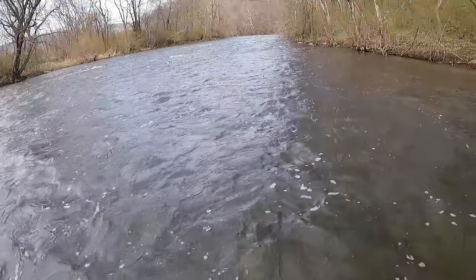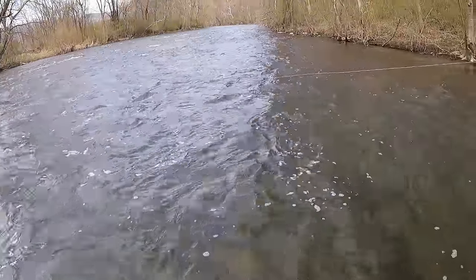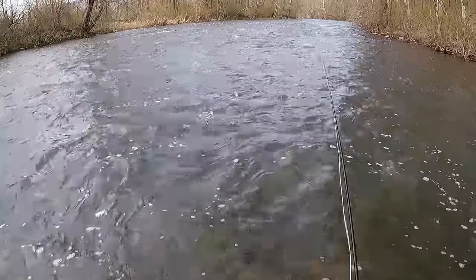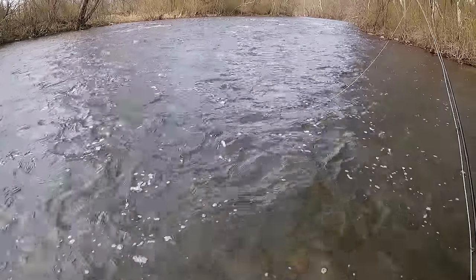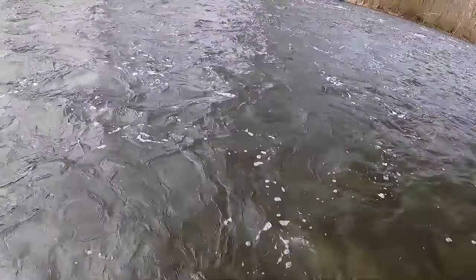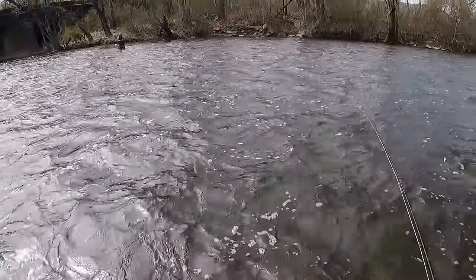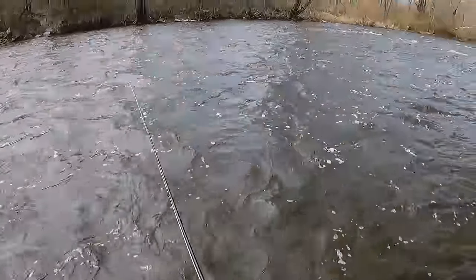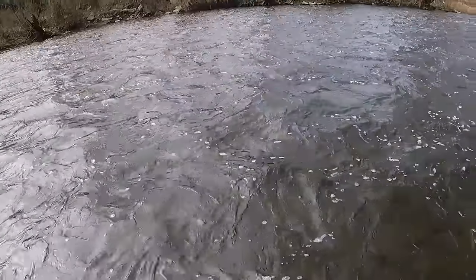Okay, come on, fishies. There he goes. Oh, he just got off. The last two I had on the big ginger nymph and they both got off. God. Yeah.